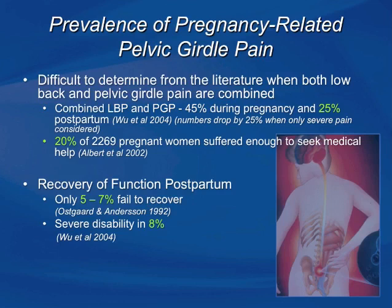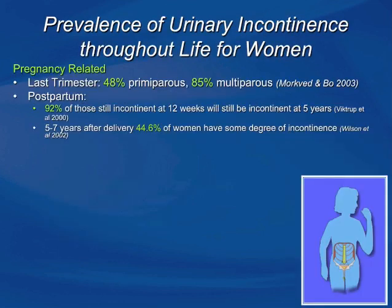Well, what about urinary incontinence? Pregnancy-related urinary incontinence is extremely common. For women in their first pregnancy, 48% will have some issues with continence. 85% of those who are multiparous, in other words, have had more than one child, or this is their second or more pregnancy. Postpartum, these numbers get really scary. 92% of those that are still incontinent at 12 weeks will still be incontinent at 5 years. Thus, the question needs to be asked with all your postpartum women whether or not they're having any issues with their continence mechanism because it's so common.